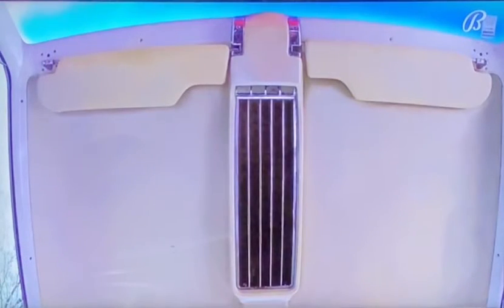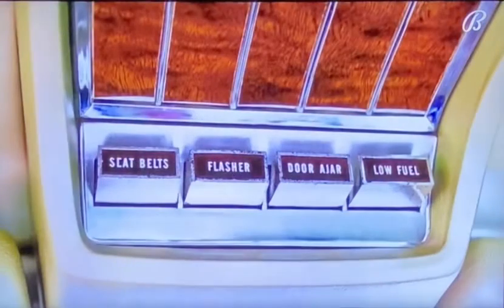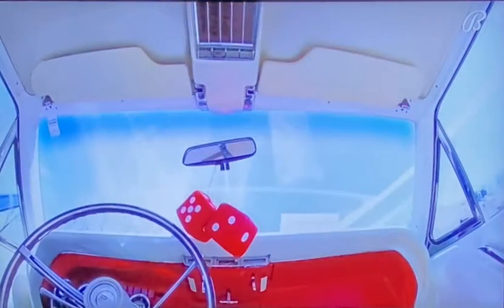And first of all, let's start with, hey, you got all those switches above your head. It's like being a pilot. Yeah, it is. In the brochure, they have a pilot holding up there. There's a low fuel, a seatbelt light, and a flasher. And that was all state-of-the-art back then.